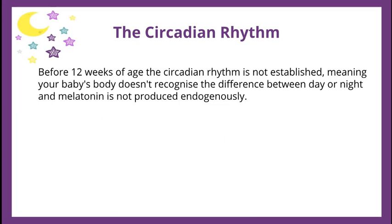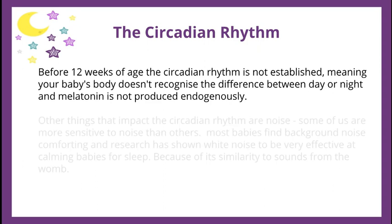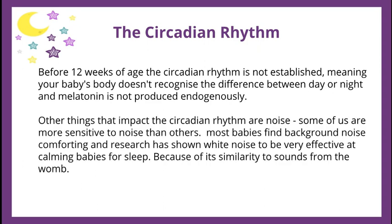So before 12 weeks of age, the circadian rhythm is not established. So this means that your baby's body does not recognize the difference between day and night, and that melatonin is not produced endogenously, i.e. your baby cannot make it on their own. But the other things that can impact the circadian rhythm are noise. Some of us are more sensitive to noise than others, and most babies find background noise comforting because it's similar to sounds of the womb.